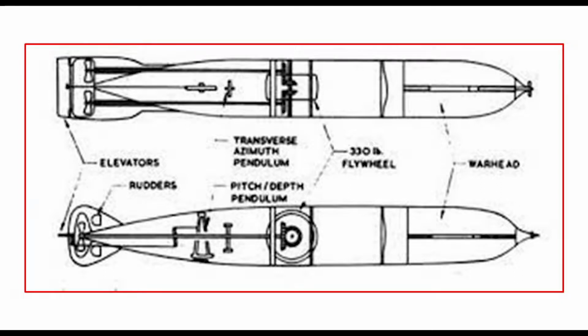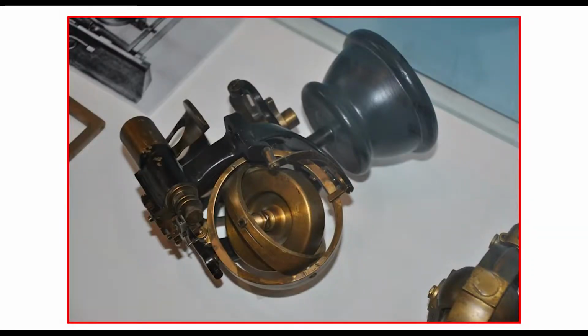Now, at this point, we should return to Austria and an engineer called Obry. Now, the gyroscope had been discovered by a Frenchman, Léon Foucault, in 1851, and this brilliant device had been ignored for 50 years.